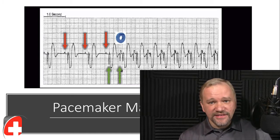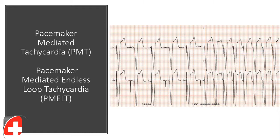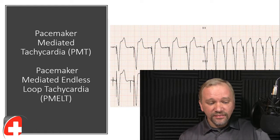Otherwise, exactly the same. And the pacemaker magnets actually have some utility as well. It can break a dysrhythmia that's actually caused by the pacemaker itself. Something that we call pacemaker-mediated tachycardia, or pacemaker-mediated endless loop tachycardia. Two different ways of saying the same thing.